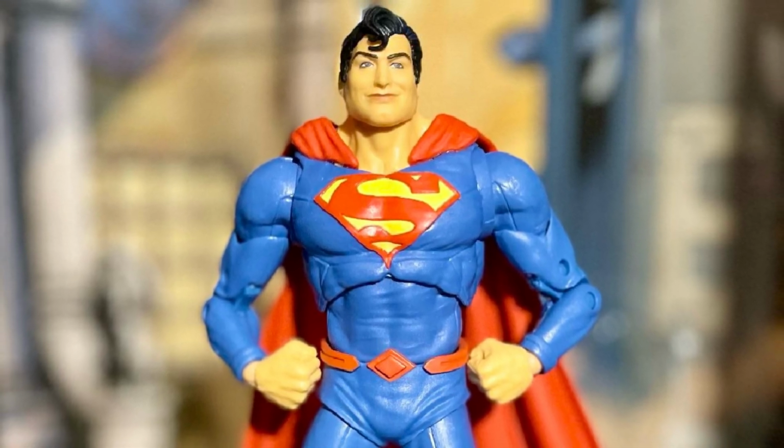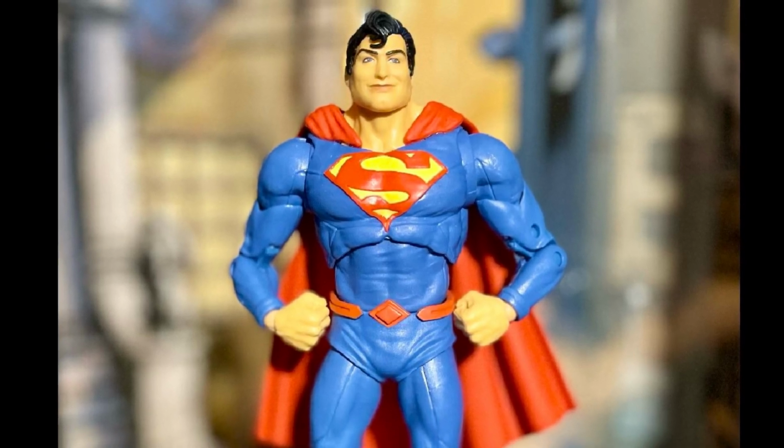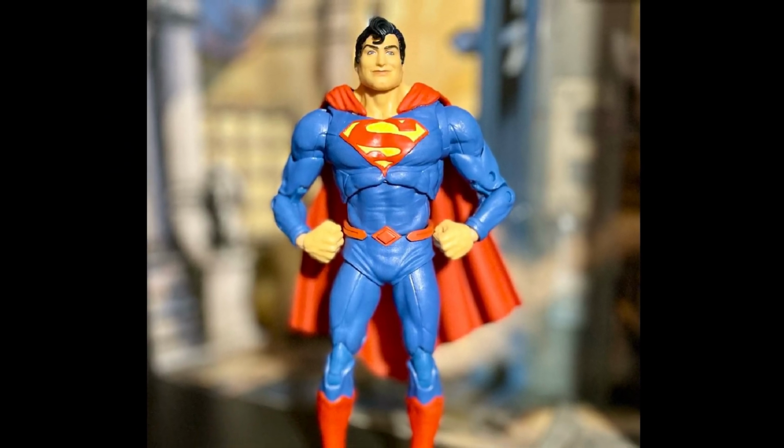Coming at number 16, I have the Rebirth Superman from the 2-pack in his fight against Ultraman. At first, I was just going to skip this 2-pack because I thought it was nothing more than alternate heads, but then once I realized that the boots were actually painted red, like the second variation of the Rebirth costume, I decided to go ahead and pick it up, at least for this figure.